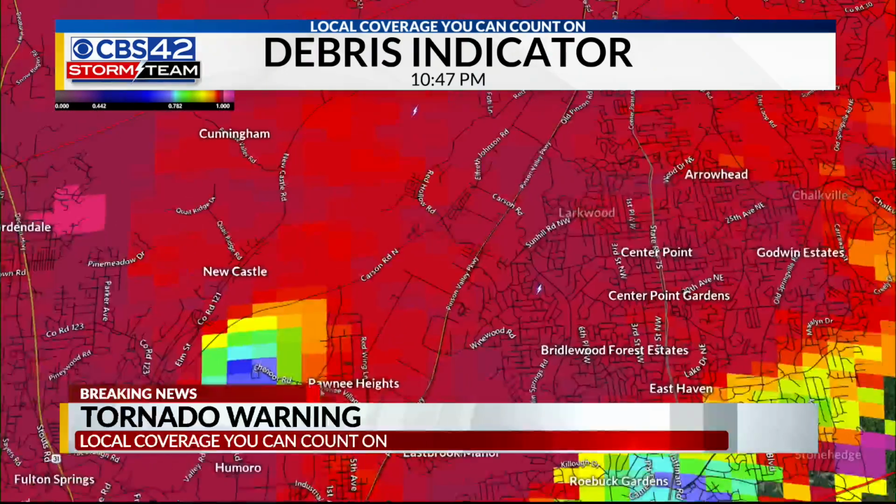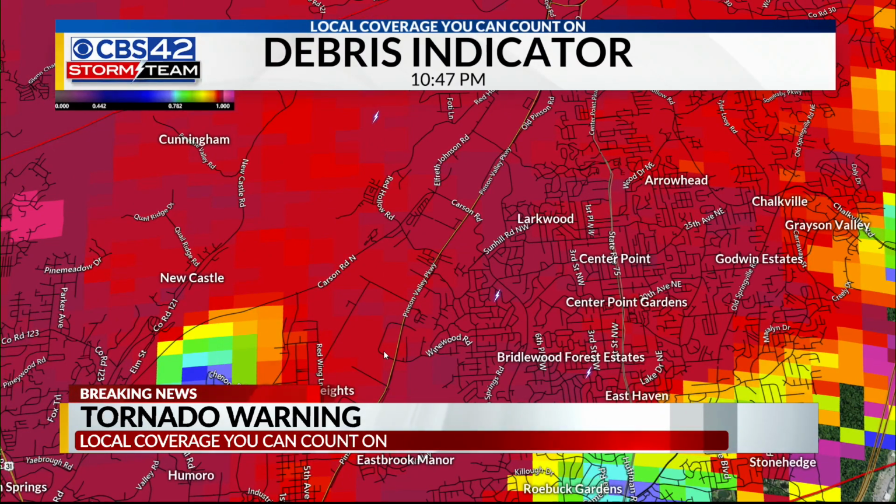And we need to make sure that everyone is getting into their safe place. If you are in Center Point, if you can hear my voice, please get to a safe place. Put as many walls between you and the outside as possible. This is the debris signature, the blue dot on your screen. This is heading towards Center Point right now. So I've drawn that arrow on the screen.